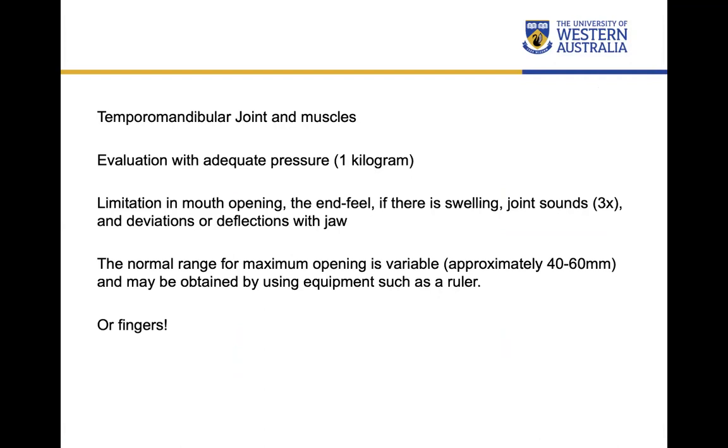Now, I'm not going to go through a temporomandibular joint examination in detail because I've done several presentations on this already. If you're interested in this, you can message me and let me know, and maybe we can talk about it. But for a general examination of the temporomandibular joints, you want to make sure that you're evaluating the muscles of mastication with adequate pressure. Extraorally, this would be between 1 kilo to 2 kilograms of pressure, and the muscles that you do want to be feeling are the masseter and the temporalis. It is not as easy to reliably palpate the medial pterygoid, and the lateral pterygoid is almost impossible to palpate with any sort of certainty.